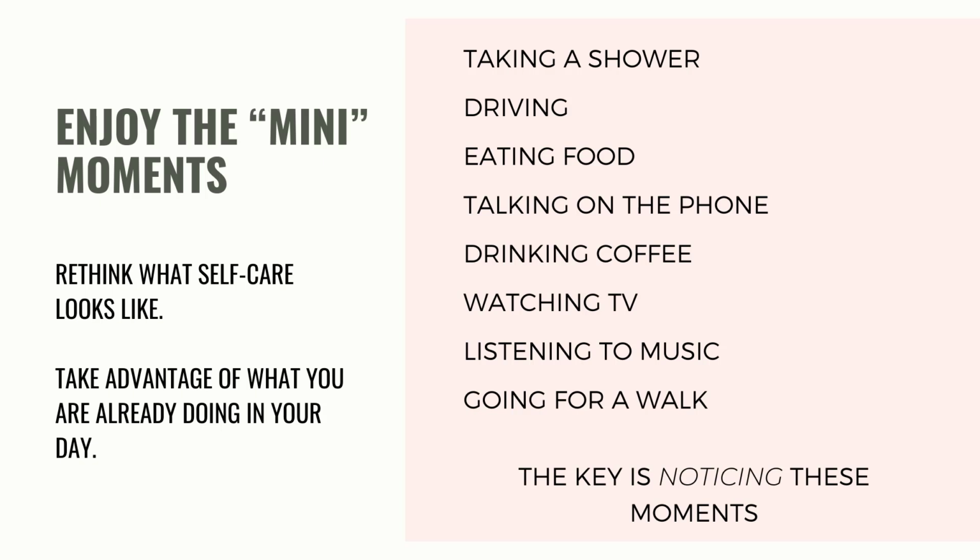This is going to require you to rethink what self-care looks like and take advantage of what you're already doing in your day. There are opportunities that present every single day where you can actually take that moment to enjoy the mini moment, right? For example, taking a shower, driving, eating food, drinking coffee, listening to music. I'm going to guess that you probably do at least one of these things every single day.